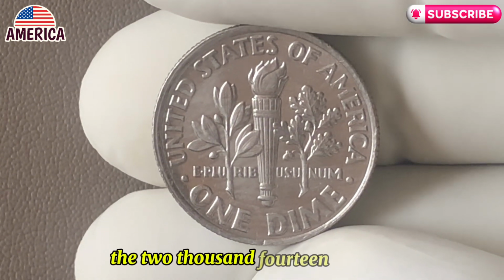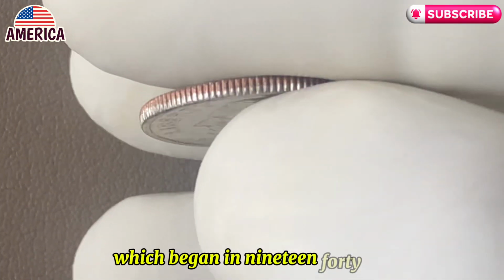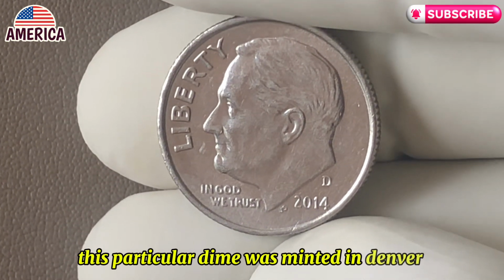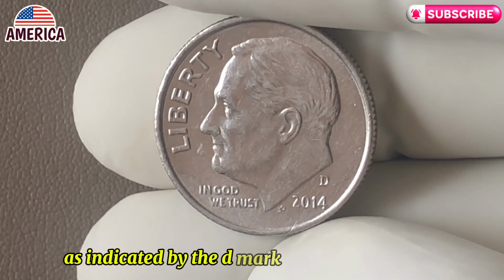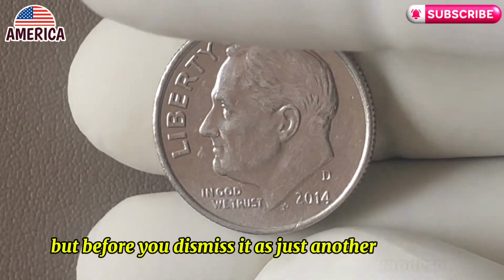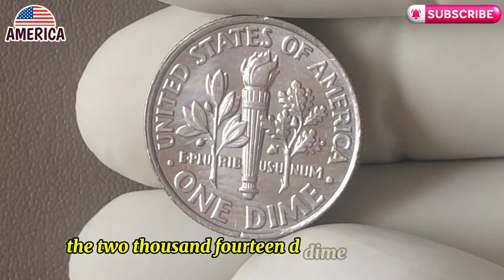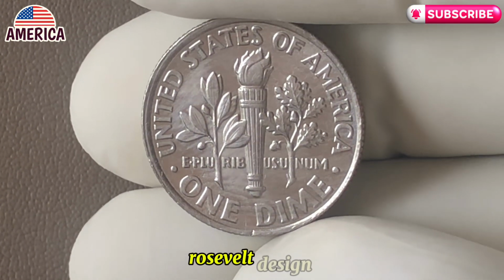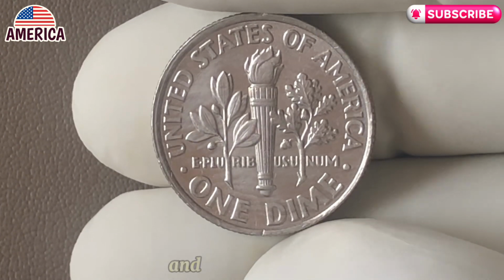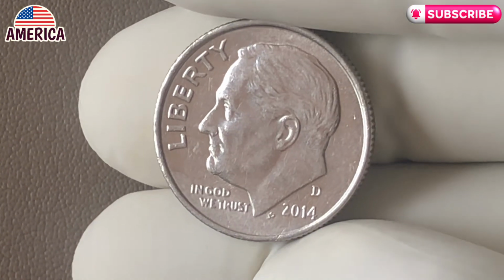The 2014 D dime is part of the Roosevelt series, which began in 1946. This particular dime was minted in Denver, as indicated by the D mark on the reverse side. But before you dismiss it as just another modern coin, let's dig a little deeper. The 2014 D dime sports the classic Roosevelt design, President Franklin D. Roosevelt's profile on the obverse, and the iconic torch, olive branch, and oak branch on the reverse.